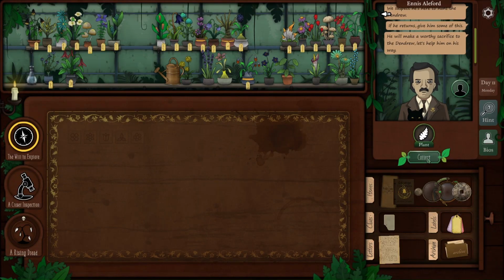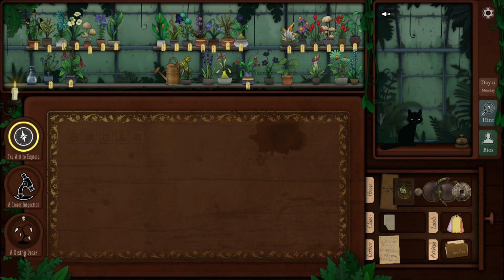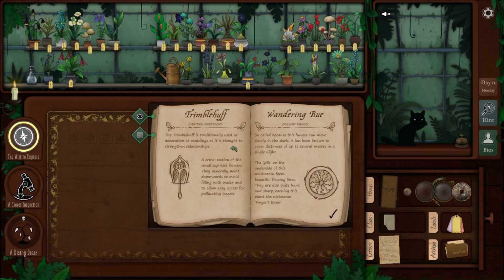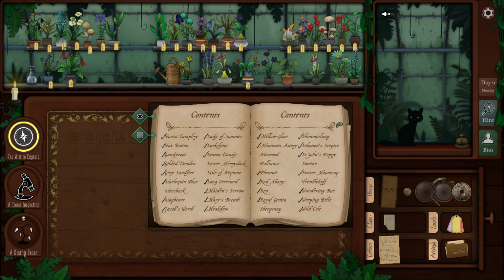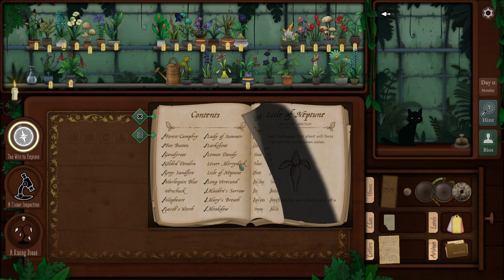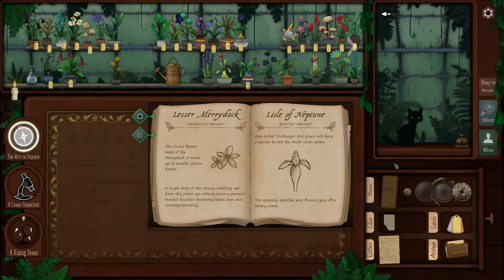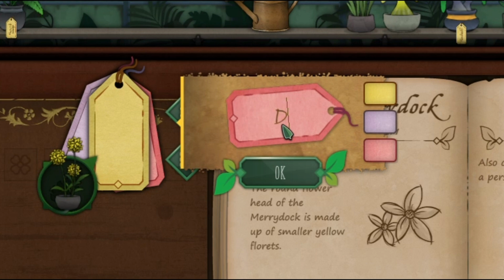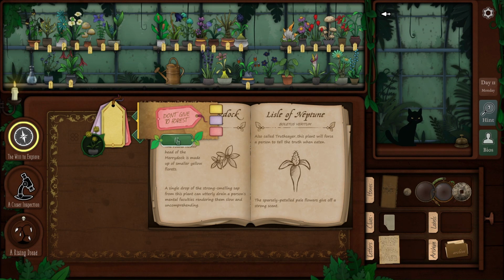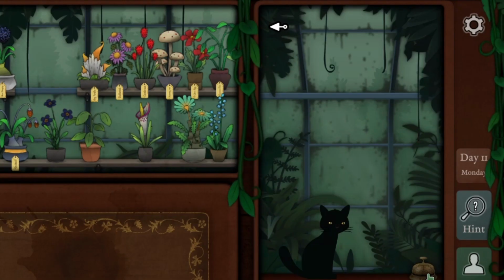Oh my gosh. No, I don't want to. No, it's that plant they told me about, isn't it? The one that makes your mental faculties become low. Slow and uncomprehending. I am not giving this to him. I'm literally going to label it right now. Don't give to Forest. No. Forest is a monster hunter who is always on drugs. That's true. But we need him to get rid of this monster. I do not want to sacrifice anyone.